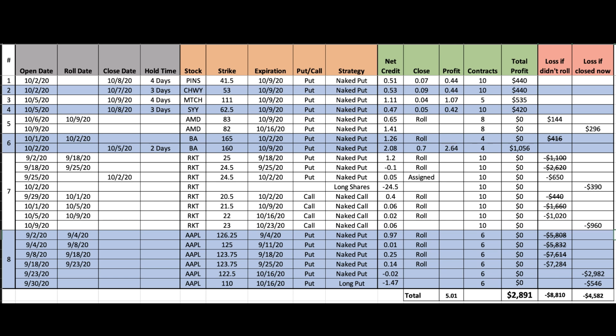RKT is a trade I've been in for a while, as everyone knows. So on 10/2, I took assignment of the shares at 24.5, and I've been selling calls against that. So I decided to go ahead and roll my call to the 10/23 expiration. So I initially had the 22 strike. I rolled it up to the 23 strike and got a credit of 6 cents. So I will keep rolling up that strike until I can get it back above my share price of 24.5.